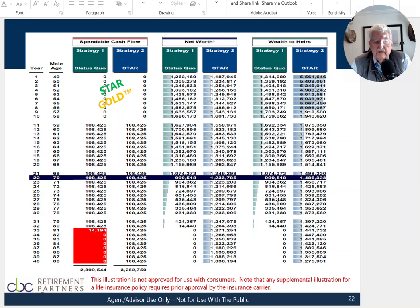Now, I only have 40 lines on this page. So if he only lived to age 88, he would have had $3.5 million of income, or he'd only have $2.3 million, 2.4, if he did continue to do what he's doing. And then there's over $1 million left over in liquidity, and close to $1.5 million of money left over for family.